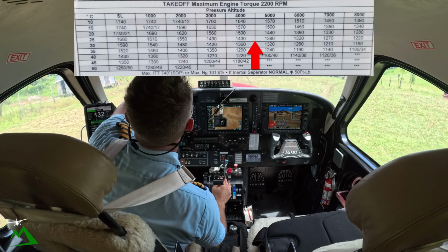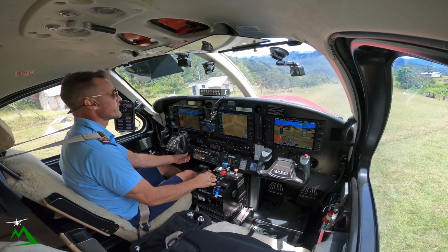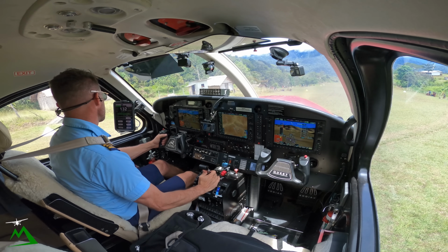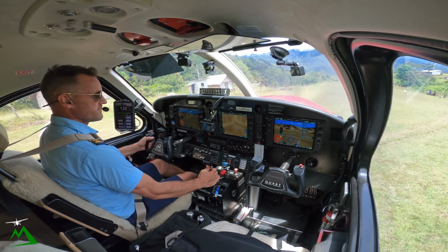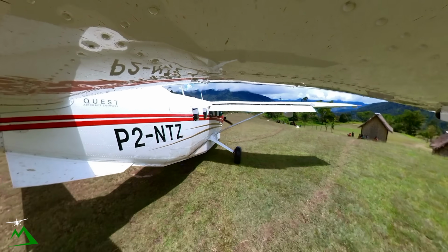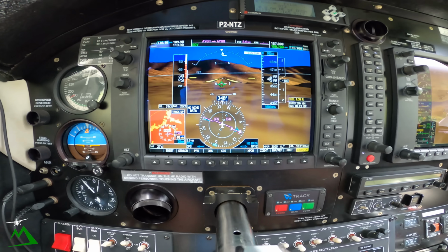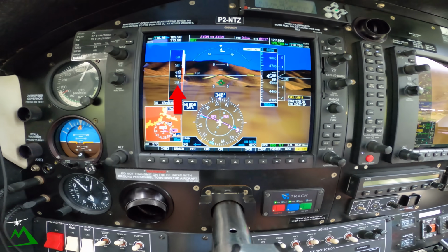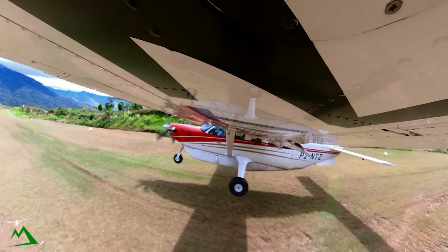4,625 degrees. 1,400. Rotate 53. Alright, torque is set, airspeed's now live. Continuing. There's 53 and airborne.